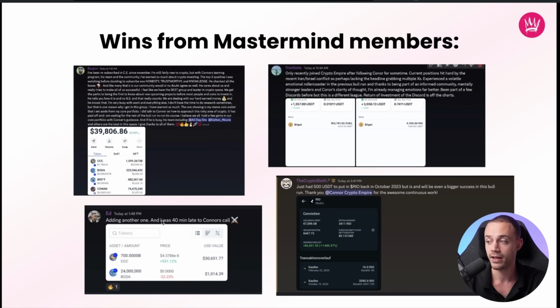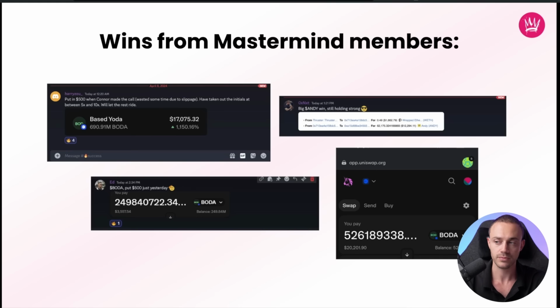Anyways, you can see Ed making $30,000. You can see the Crypto Sloth putting $500 into Rio, a solid fundamental altcoin, and coming out with over 7,000 euros, 6,600 in profit. You can see Frost Luke here making some solid four-figure trades consistently. You can also see Harry here, 17 grand on a trade. Ed, again, making 3,500 on a different trade.